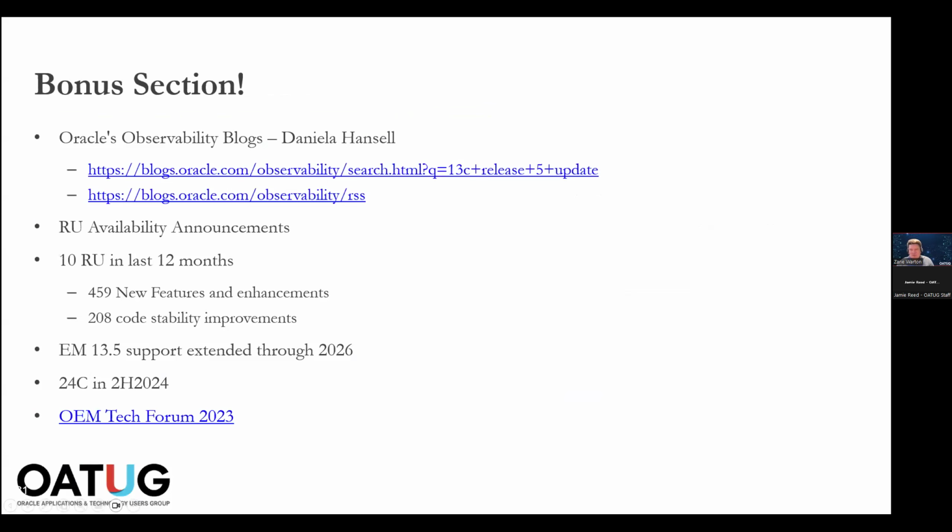So now we're going to talk about some of the RU upgrades. All this data was mined from the Oracle observability blogs, generally written by Daniela Hensel, but there are some other authors associated with some of these articles. You can get these on the website, or if you like, you can add it to an old-fashioned RSS feed if you want to be updated as they come out. They basically have the availability announcements associated with an RU. There have been 10 different RUs in the last year, adding in 459 new features and enhancements and 208 code stability improvements.